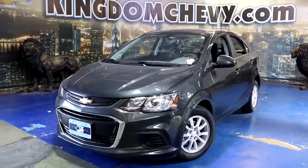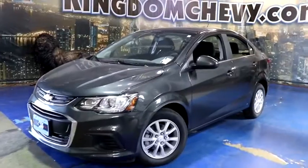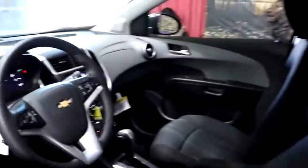Come test drive the 2020 Chevrolet Sonic. The taut, strong body lines and powerful stance of Chevy Sonic allude to the power you'll find under its hood. Throw a little extra power into the mix with the available turbocharged engine.